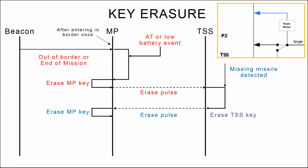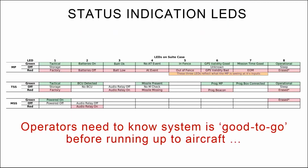So when do these keys get erased? After you enter the border once, so you go to the target where you want to deploy your system, and you enter this geofence border, then the keys get erased if you detect an anti-tampering event, you detect low batteries, or if you go out of the border or the mission ends. And then the main processor key, as well as the tube smart switch keys, are both erased. They're also erased if a missing missile is detected, so if you remove the missile from the tube.